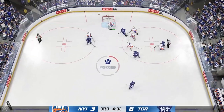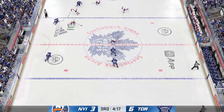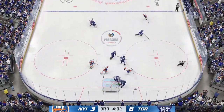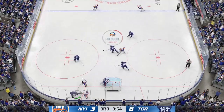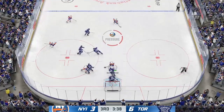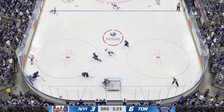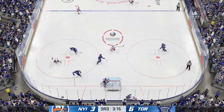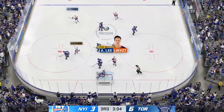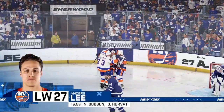Toronto's got the puck inside the offensive zone. The Islanders have a hold of it in the defensive zone. Pushes it across to Wahlstrom. He grabs the puck here at the point. Stopped by the goaltender, getting a piece of that one. Oh, big time hit along the wall. And this is back to the blue line. He scores! That's Mr. Lee! Anders Lee!